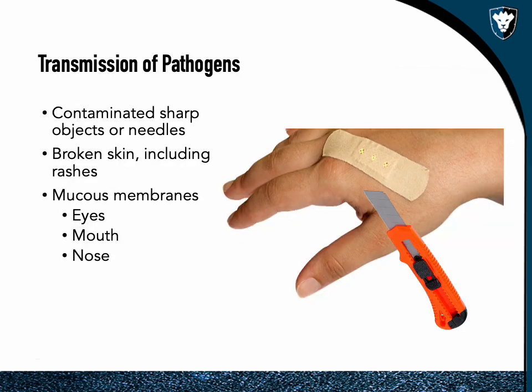Transmission of pathogens. So contaminated sharp objects or needles, broken skin, including rashes, and mucous membrane, so your eyes, your mouth, and your nose.